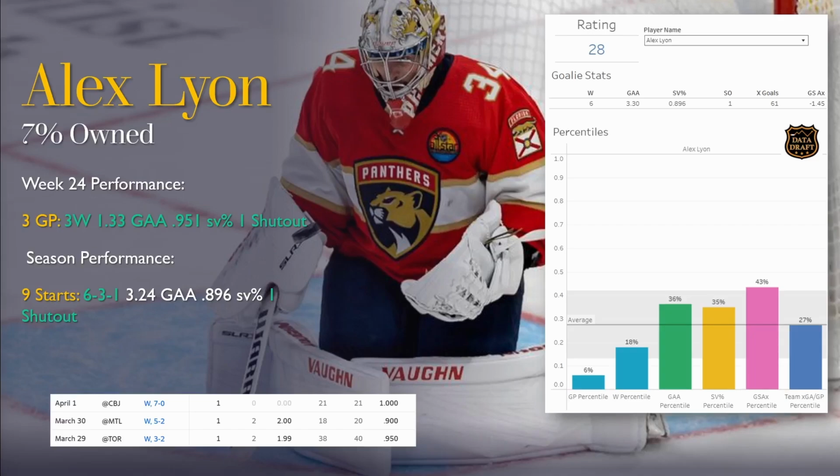And if Bobrovsky's healthy, I would imagine they give him at least 4 of those games, if not all 5. So this might not be the best pickup. But if you're in a situation where you need a spot start, and you see Lyon playing in any of these games where it's a seemingly favorable matchup or a must-win game, just know that he can do it. He can provide value for your fantasy team, and he can help the Florida Panthers try to make a playoff push when push comes to shove.